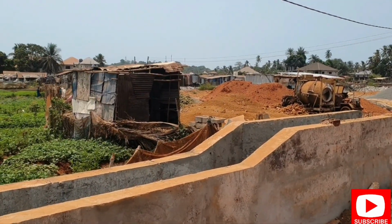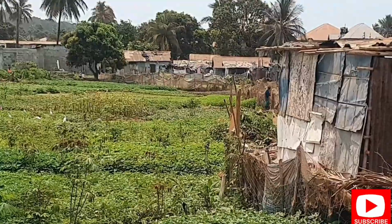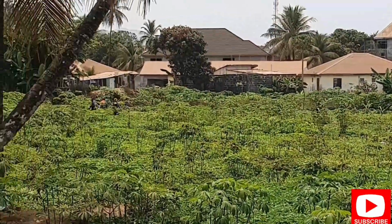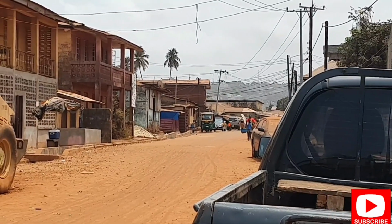as this is a swampy area of course, and you will definitely see the different vegetables that are planted right here, right there as you are seeing it. And of course, taking you guys back and showing you exactly where we came from right there.